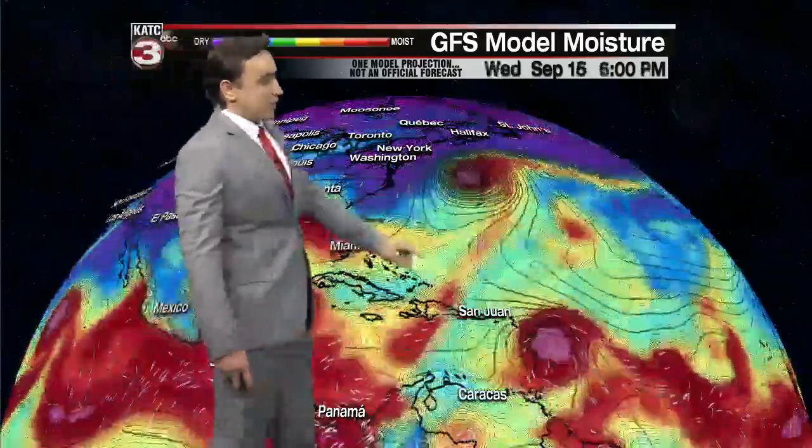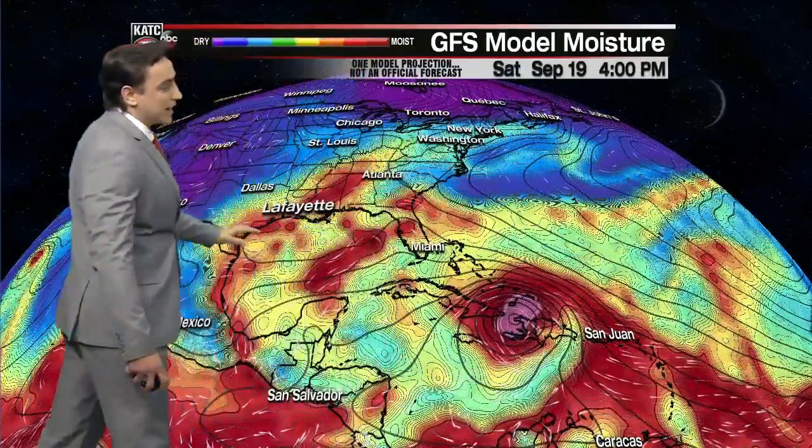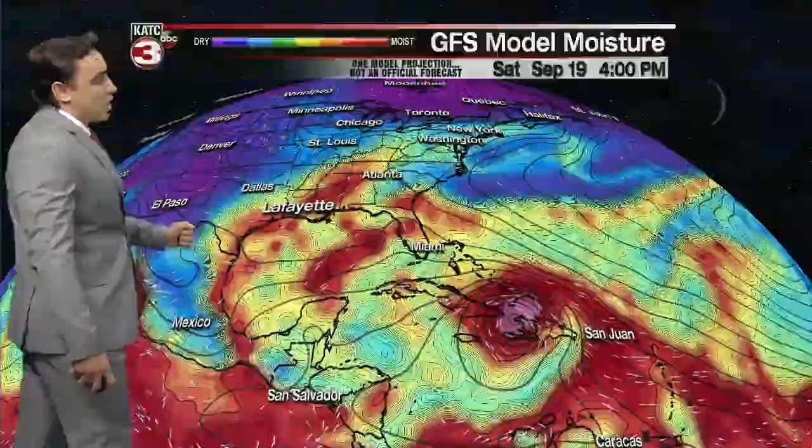And then the GFS continues to take what could be Sally generally toward the west, close to the island sometime late into next weekend, September 19th. So still plenty of time to watch, but that looks like the general thinking, at least according to this model. The Euro model is not really picking up on this, so with still over a week's worth out, confidence in the forecast is not overly high, but of course we'll continue to watch.